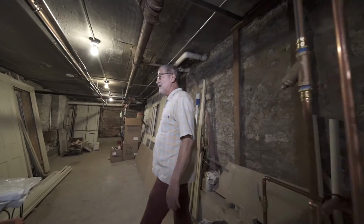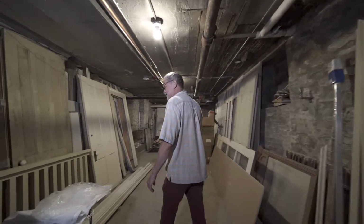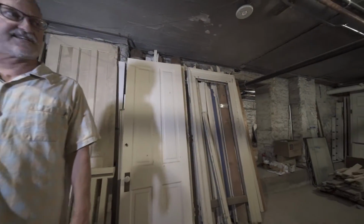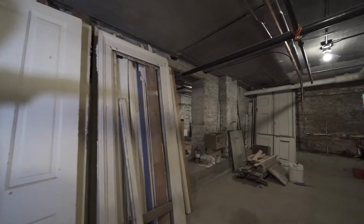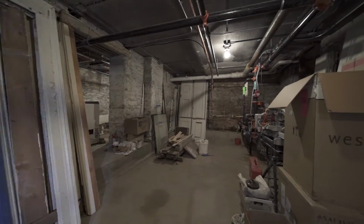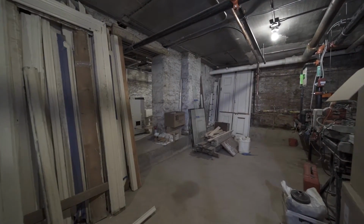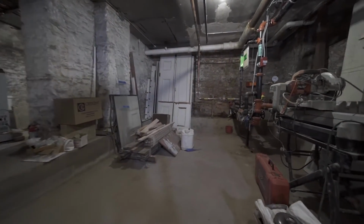Yeah, so this is a strange room. It's a basement room from the original construction of the house. You can see how much they excavated. What is interesting about it is that somebody actually came through and excavated it deeper, which is great because we have more headspace in this room.